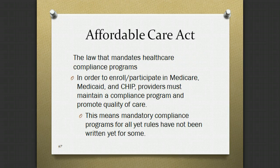So with the Affordable Care Act, the Act actually did mandate healthcare compliance programs for anyone who enrolls in Medicare and Medicaid. That means mandatory programs are going to be coming in the future for anyone, but the rules have not been written yet, so we're waiting to see when that happens. Right now, nursing facilities are mandatory. You do need to have a compliance program, and they're going to be auditing for that, but not for the rest of us yet. So it's still voluntary for us, which can be a good thing because we want to make sure that it fits our organization. But we need to watch out and know that mandatory compliance programs are coming.